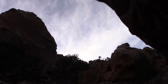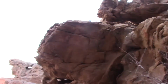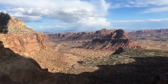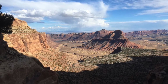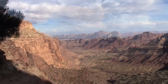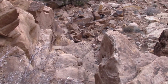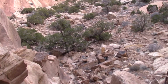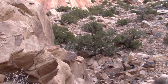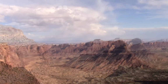I've reached the access point that will hopefully allow me to drop down into the canyon, into that beautiful scene that we see out in front of us with the San Rafael River in the distance and Mexican Mountain. But sure enough, it's going to be steep enough that I'm going to go ahead and just lower my pack down so I can go hand over hand without the extra weight on my back, and see how it goes.